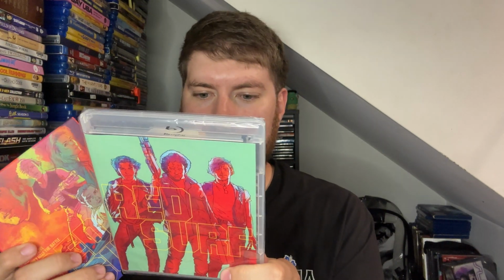Then we have our last stack of movies. So this first one that I have is a JSA release, and this is Red Surf. JSA releases are numbered and limited to 5,000 releases, and so this one is 4,499, so pretty close to 5,000. And that's interesting, it's upside down. But this looked like an interesting movie.